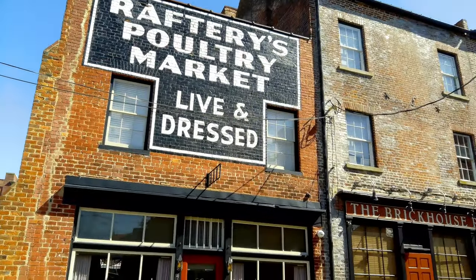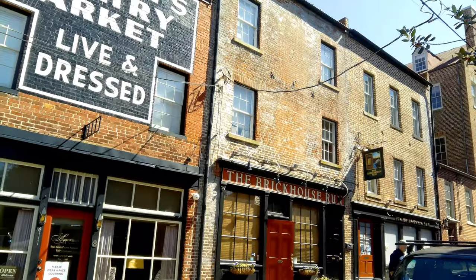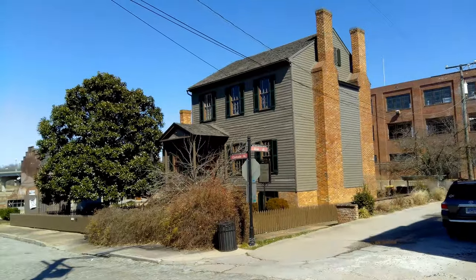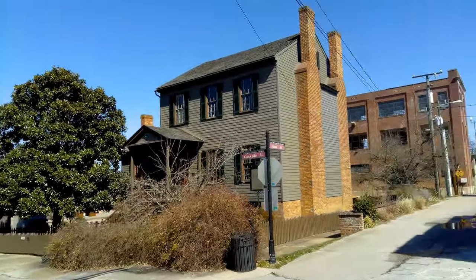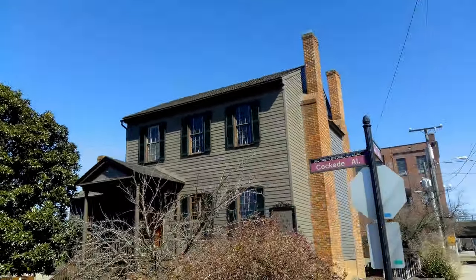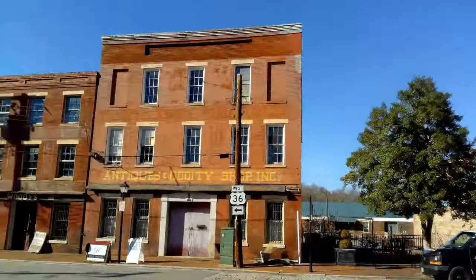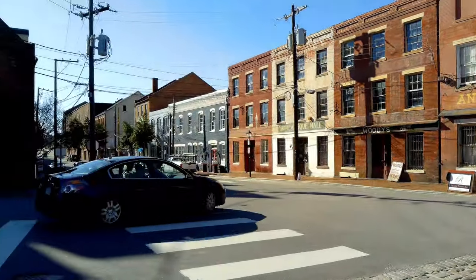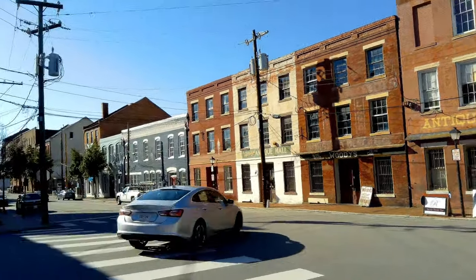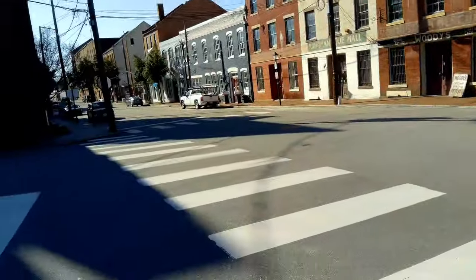Cockade Alley. Mathematics Title Company, I like the old paintings. Brick House Run, which is real good. McQuellen House, from 1794. I don't know where it was originally at, but they put it here in 1972. School buildings, antique malls. Highway 36, which runs to Hopewell, as well as Ettrick.